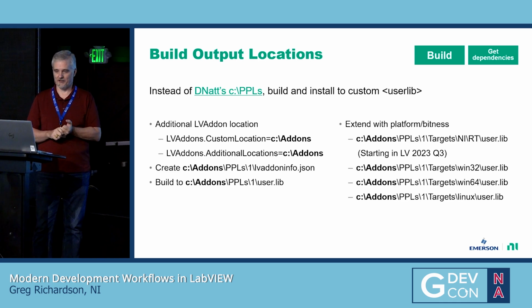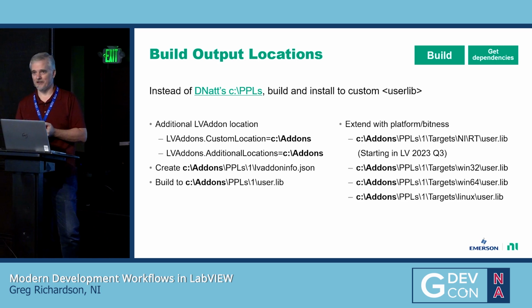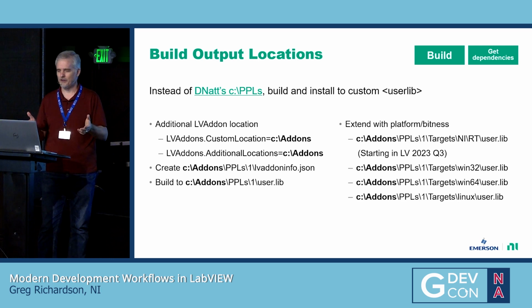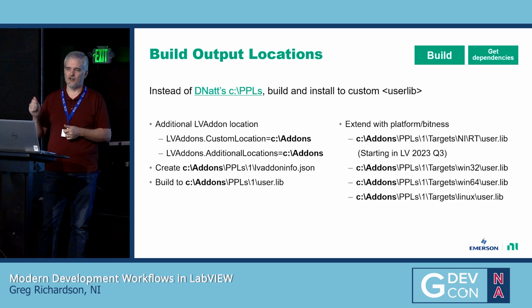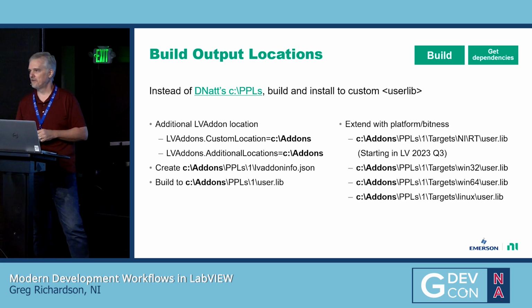Build output locations. In prepping for this, I went back and watched some old presentations, including Darren's presentation from 2 years ago on 7 ludicrous ways to fix broken VIs in LabVIEW. And one of the things he said was, always build your PPLs to C:\PPLs.